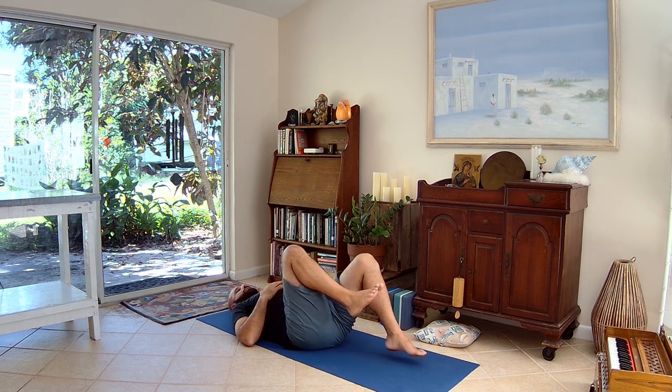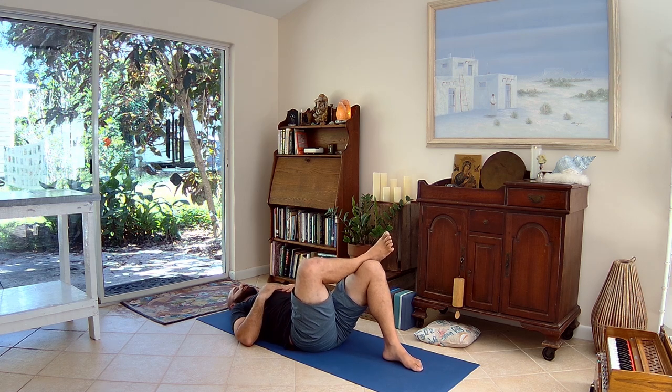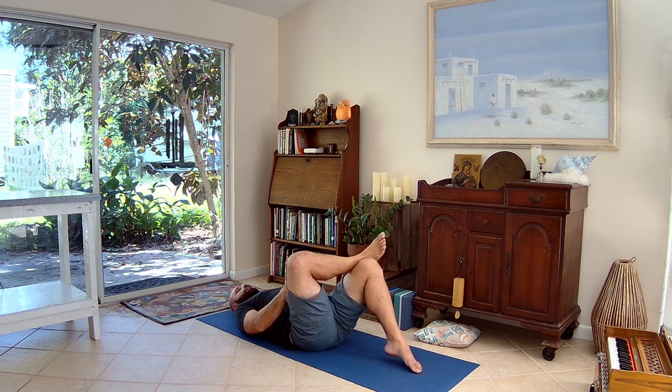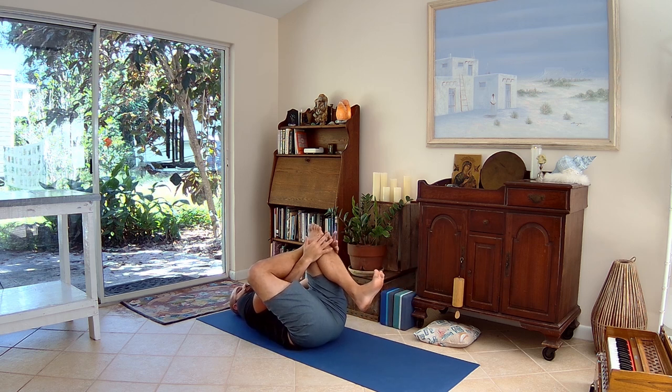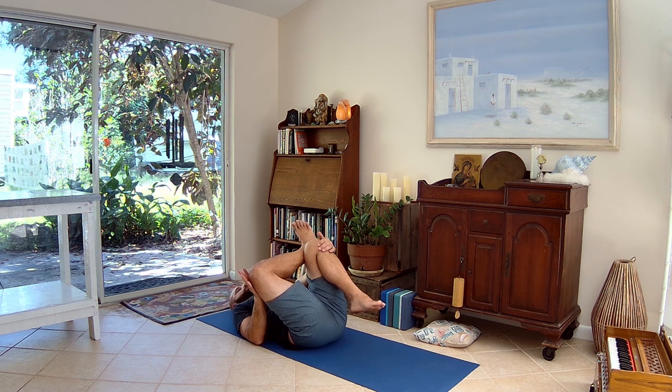Releasing your left foot down onto your mat, finding a reclined pigeon. Right knee coming across your left ankle, right knee beginning to press away. You could stay right here if you'd like. You can start to hug your left knee in towards your chest. Finding whatever space, whatever version of a pigeon works for you.